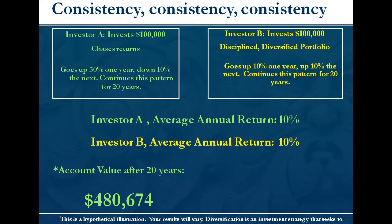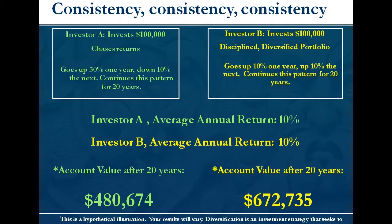investment. Because Investor A made $480,000 with his 10% average annual return. And Investor B made $672,000. Now think of the difference. $100,000 makes $200,000 more. What a big disparity, what a big gap between Investor A and Investor B. Hence the importance of risk management.